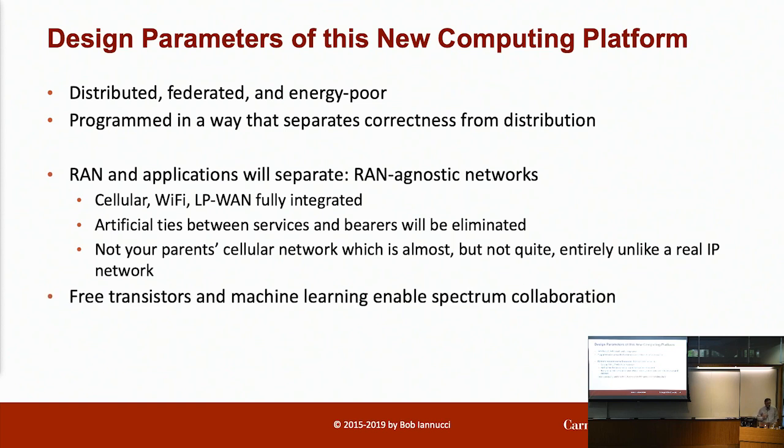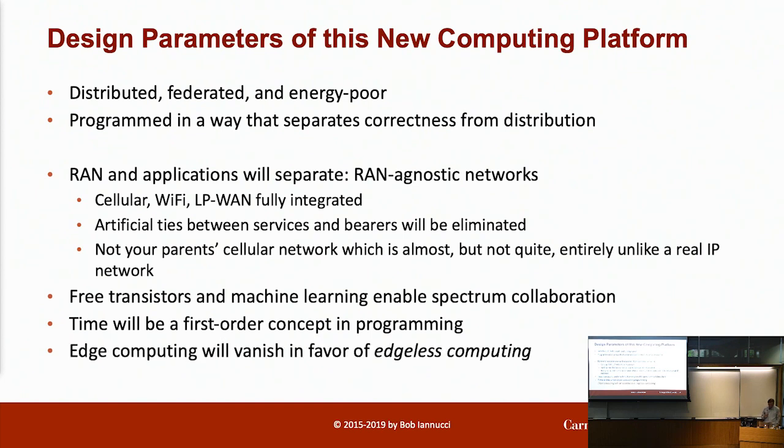We continue to benefit from the idea that transistors in the devices are free, and at the low end in the world of the Internet of Things, we can bet on that for a long time. Time has to be a first-order concept in programming. Imagine a programming language where time really is a first-order concept as opposed to a bolt-on. And edge computing, and all that we're talking about today for edge computing, is going to vanish in favor of something that we call edgeless computing.